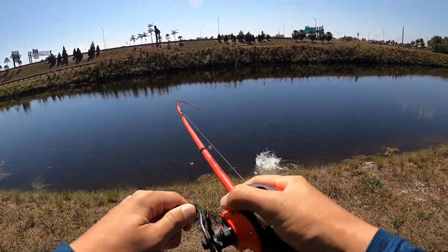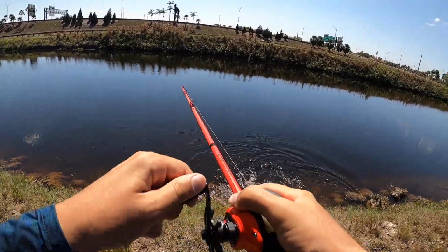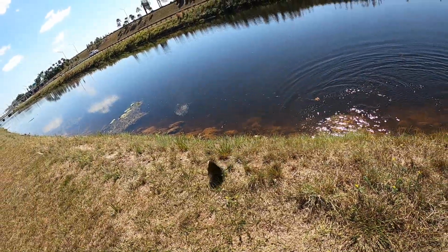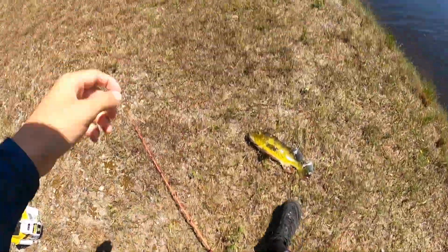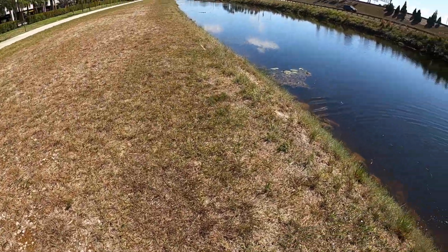Oh, I got him. I got him. Oh my god, we finessed that. Come up here, please. Oh my god, that's one of the biggest peacock bass I've ever caught. All right, get off the ground. Holy crap. Oh, the hook just came out. Okay, hold on. Get the grippers.